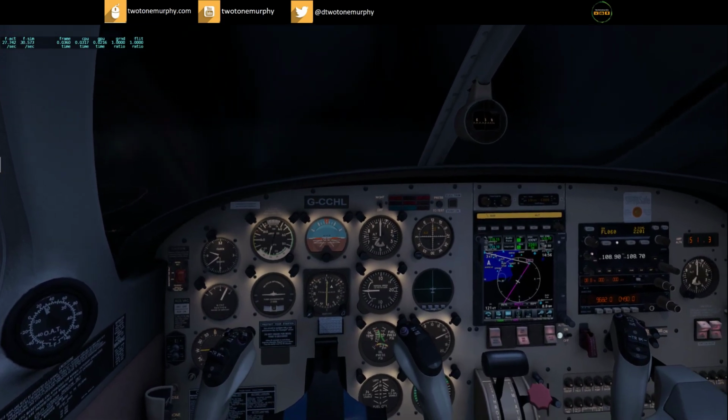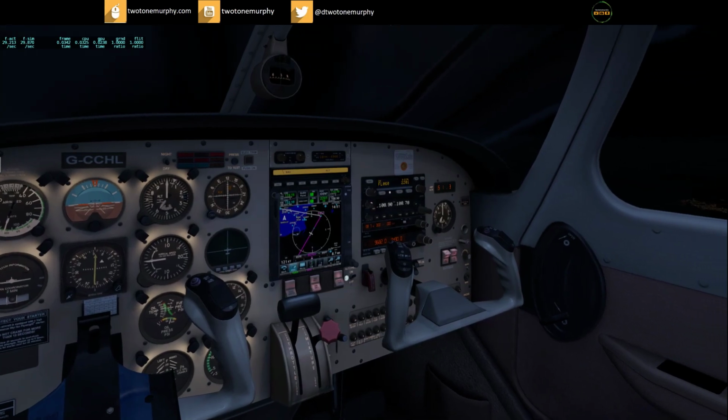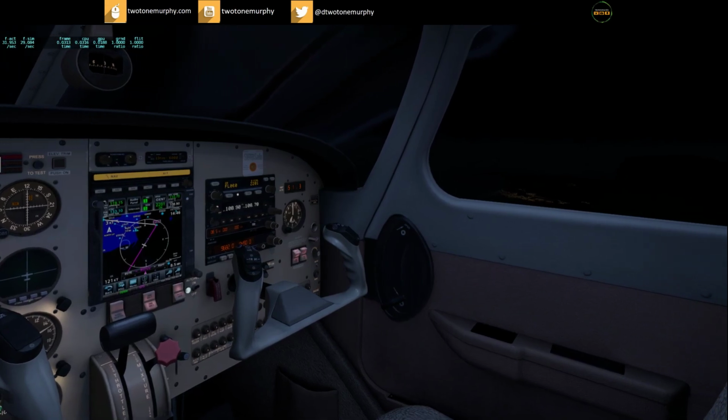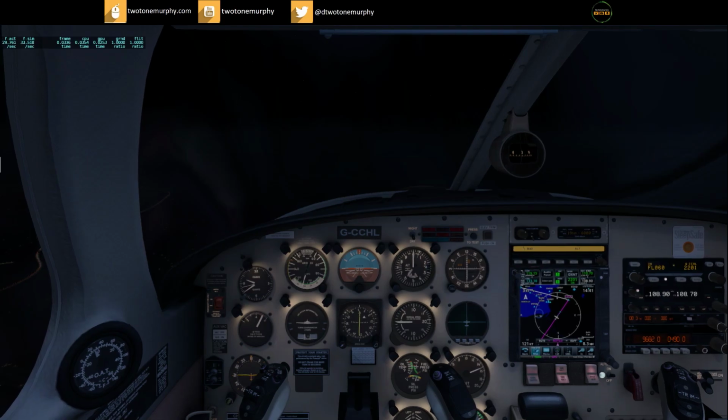As I was saying, it's more modern. All the gauges, the yokes, even the colour scheme, this kind of a salmon colour, if you're into it. But it is nice. And slightly different as well.